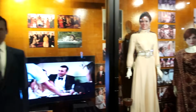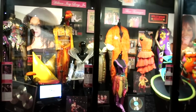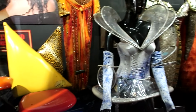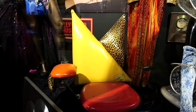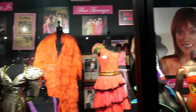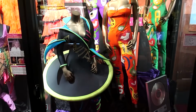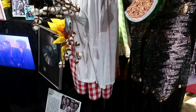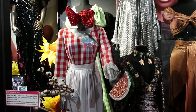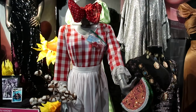These are costumes from Mad Men here. An exhibit here on the Pointer Sisters and some of their wild outfits over the years. Some very fascinating outfits. And look at that. That is a chair of some sort. Some sort of sitting device. Big giant orange fluffy coat there. Some of these wild jumpsuits. And then just look at that space dress right there. That is crazy. Here's an interesting costume. It incorporates some controversial, stereotypical elements.